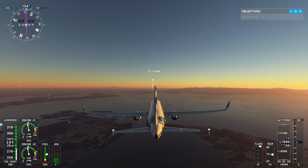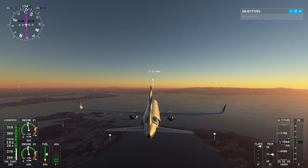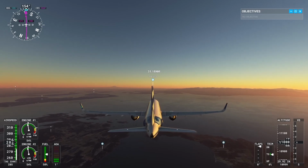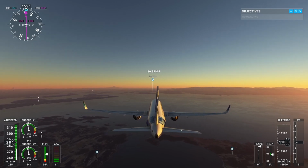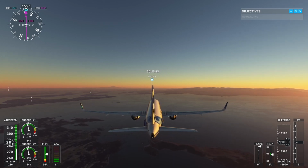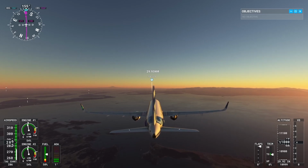Feels like the longest leg possible of the trip. I mean, it's only a half hour flight, so this probably is the last leg. And basically crossing over from Canada into the US. Hopefully customs won't be too picky on me.